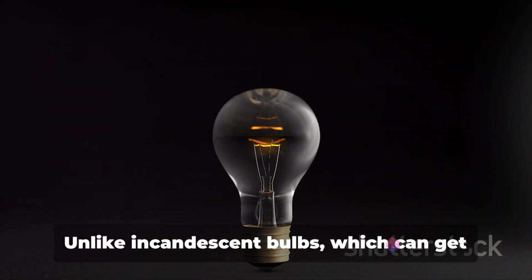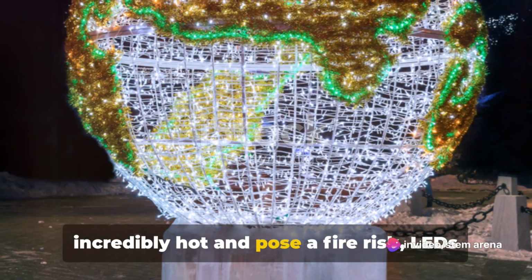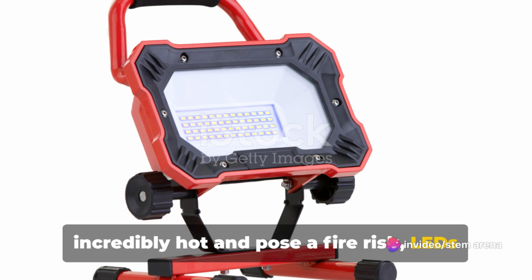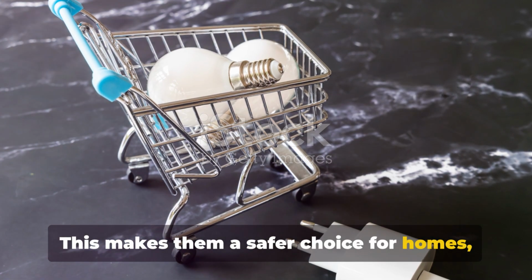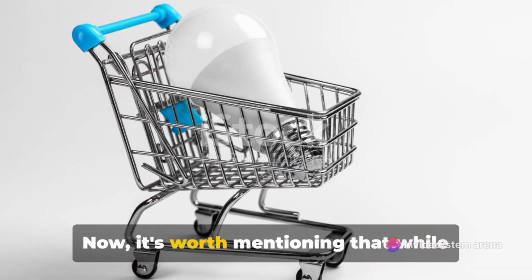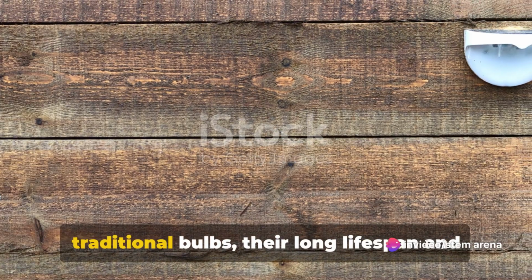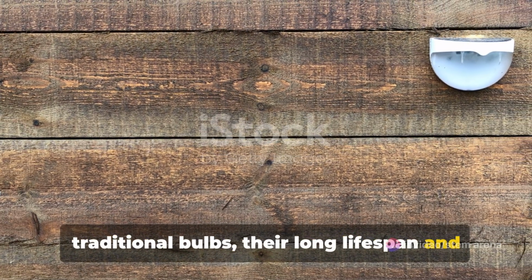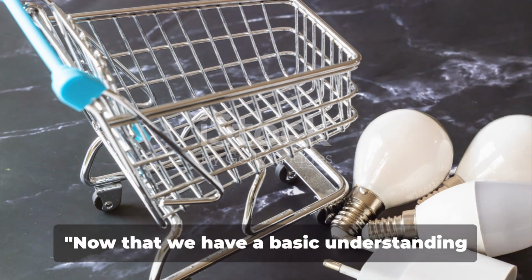Finally, they're safe. Unlike incandescent bulbs, which can get incredibly hot and pose a fire risk, LEDs stay cool to the touch. This makes them a safer choice for homes, especially those with small children or pets. Now, it's worth mentioning that while LEDs are more expensive upfront than traditional bulbs, their long lifespan and energy efficiency mean they end up saving you money in the long run.